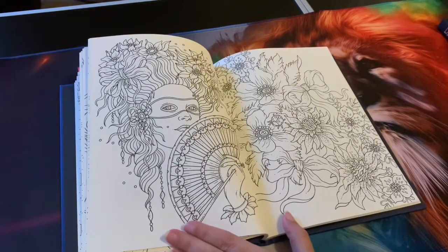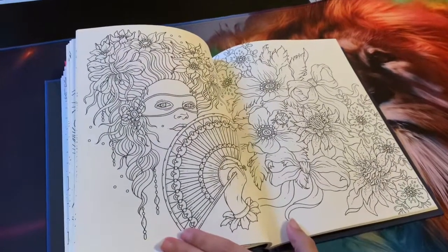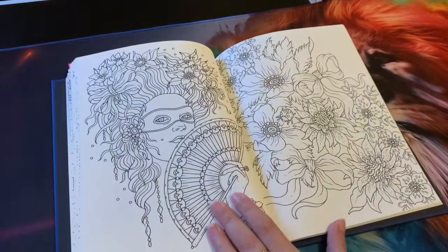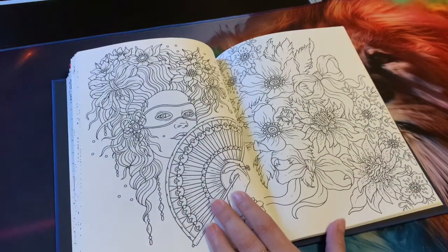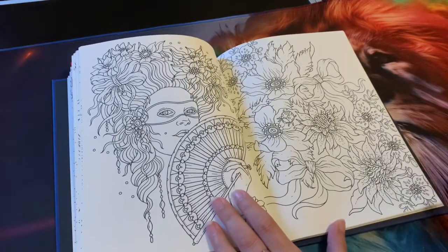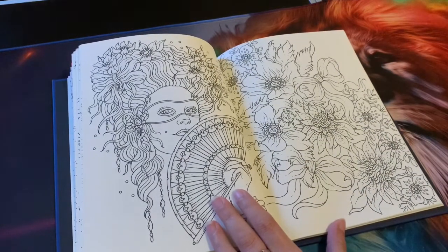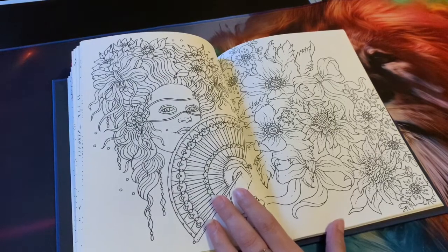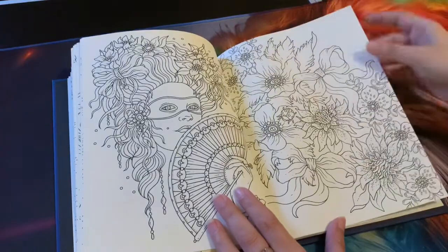So we have also got different, I'm just going to zoom you in a bit so you can see a bit better. We have got a lot of different things to colour. So we've got animals, we have got floral stuff if you like colouring flowers through the book. We've got bits of jewellery, crowns, all sorts in this book. Really brilliant.